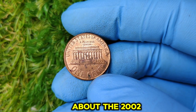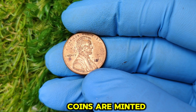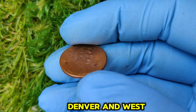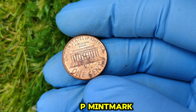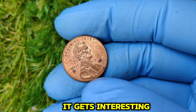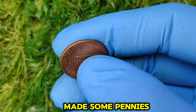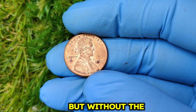Now, let's talk about the 2002 penny itself. Most people know that U.S. coins are minted in specific locations across the country: Philadelphia, Denver, and West Point. Coins minted in Philadelphia have a P mint mark, while those made in Denver carry a D. But here's where it gets interesting. In 2002, the U.S. Mint made some pennies with no mint mark at all, coins that were struck in Philadelphia, but without the usual P.